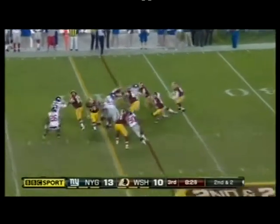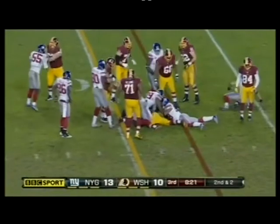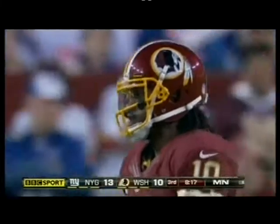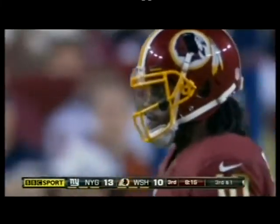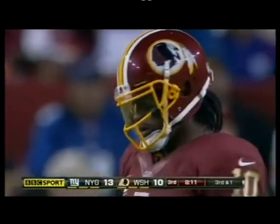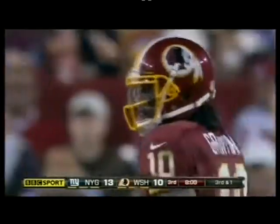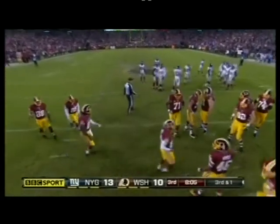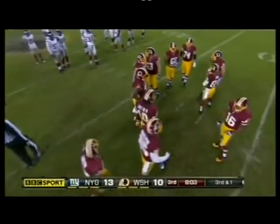Now on 2nd and 2, it is Morris cutting it back, and Alfred's a yard shy of the first down. You know, Griffin has done so much in terms of dynamic plays in the running game, John, averaging 6.5. Had that long 76-yarder against Minnesota. He has over 100 carries this year, but only one here tonight. And that was the fumble that turned into the touchdown.